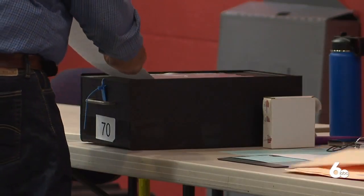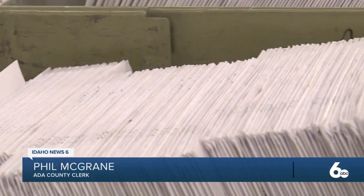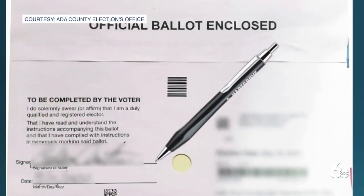Once your ballot is received by the clerk's office, they timestamp it and then check your signature. Ada County Clerk Phil McGrain says that the number one problem the Ada County Election Office sees with absentee ballots is a missing signature. Ultimately, if it's not signed, we can't verify the authenticity of that ballot, and so we can't count it.